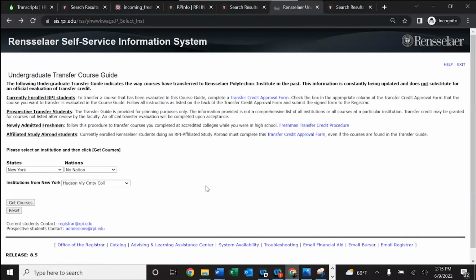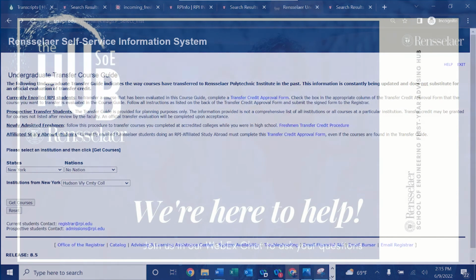So you can always look to get a class evaluated. And to do that, you'll want to work with the School of Engineering Advising Hub and your advisor in order to get courses evaluated.